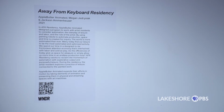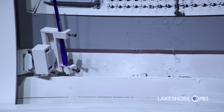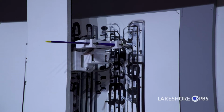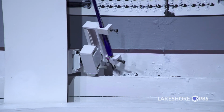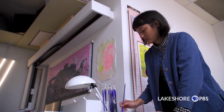Away from Keyboard Residency is this artist residency that we set up at Wonder Museum in Chicago. Basically it's 3 art robots that we program, and we collaborate with local artists to program artwork on those machines. Each machine runs over 60 hours a week and makes a print each week. We didn't have a robotics background. We didn't study anything near this technical. It was really just a passion project that we found fun.